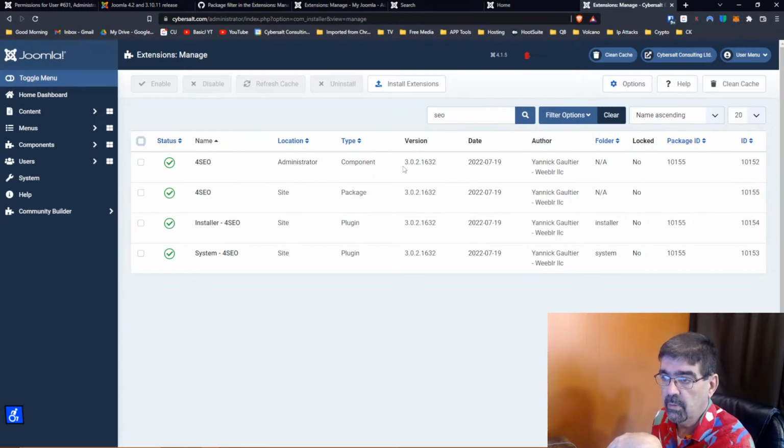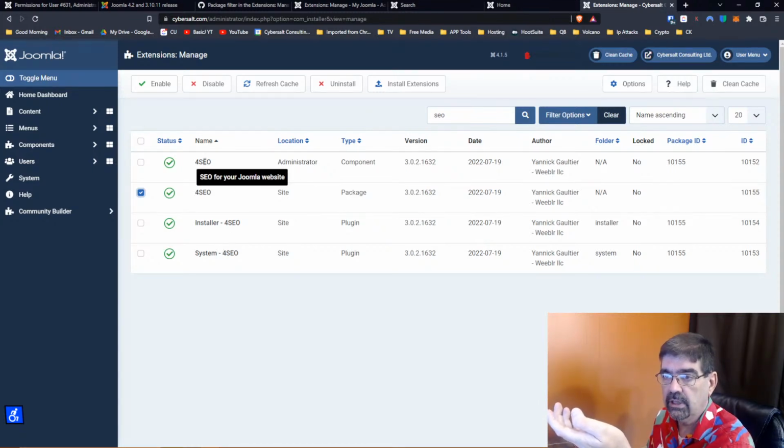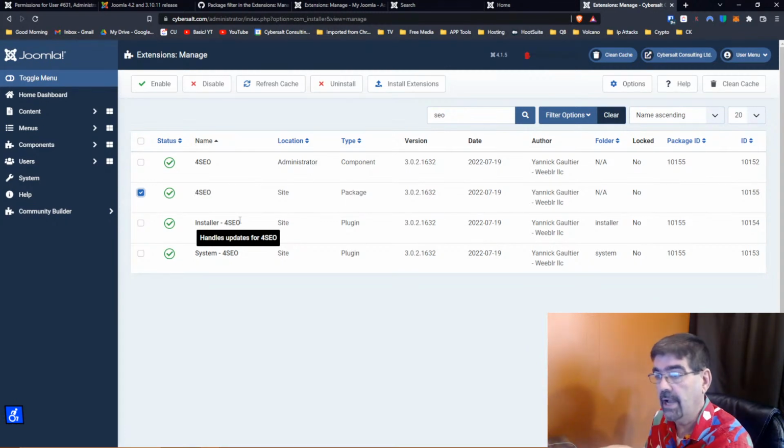Nick says that if you're going to remove something, just click on the package and uninstall, and it should remove everything that comes with it. Now, everything here is named 4SEO. The other trick here is, what if the developer somehow has something else that belongs to 4SEO, but it doesn't have 4SEO in the name? I don't know. Maybe he's added a special library for something. Well, I can't see everything that's in there.